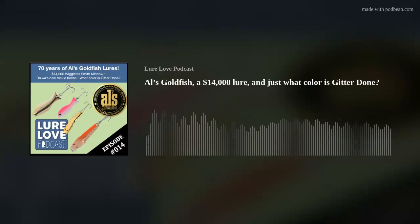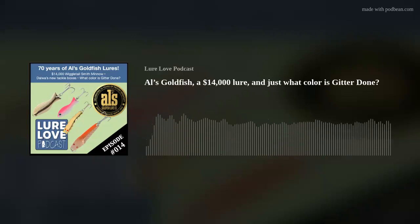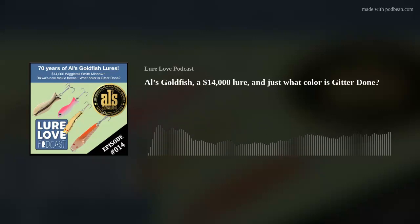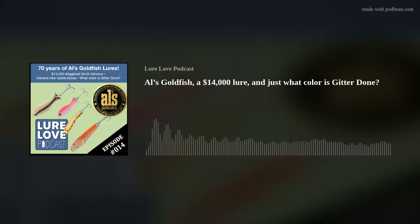Okay, well, how much is a 1905 Wiggletail Smith Minnow worth? One sold at auction in 2015 for $17,500. That's why I wanted to watch the Wiggletail auctioned off. I was ready to witness a fierce bidding war, and the bidding started at $500. And quickly went to $1,000. And then $2,000. Within a minute it was at $7,000.